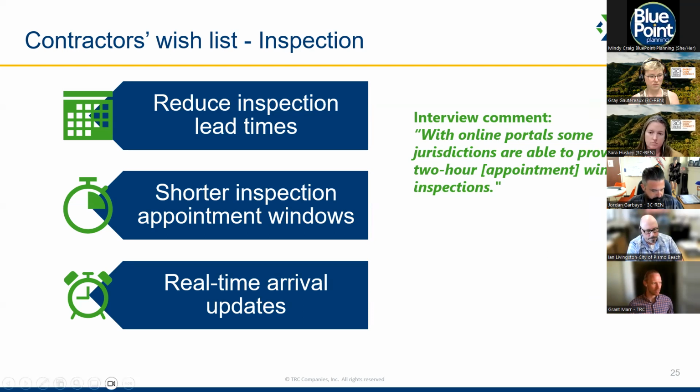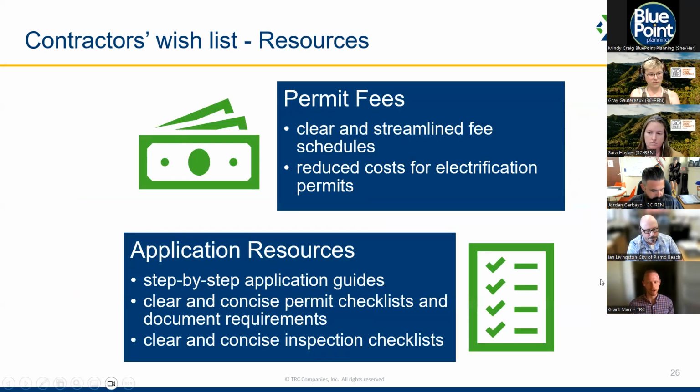And one last wish list slide here from contractors. And of course, many of these line up with our best practices in speaking to building officials. But from the contractors' perspective, permit fees: having a clear and streamlined fee schedule, and then reduced cost for electrification permits would be on their wish list. Application resources, step-by-step application guides, clear and concise permit checklists and document requirements, and clear and concise inspection checklists all made the list.